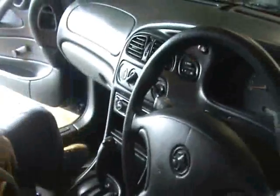The interior's in really good condition. I really can't see much wrong with it. There's a couple of stains on it. The rubber's coming off on the floor mat there.